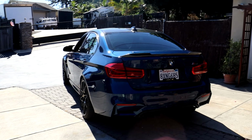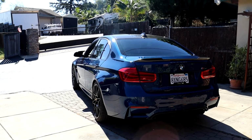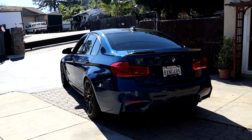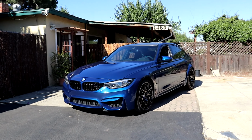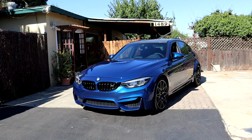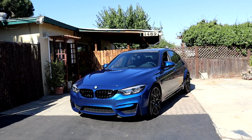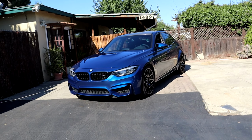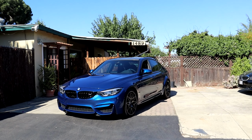So yeah, that's my plan for the exhaust system, and that is the only thing that I don't like about this car. Unfortunately, for how good it looks, it doesn't sound the best. So I think that's pretty much everything that I wanted to talk about and go over with you guys about this car. This car is literally a dream come true. I really cannot believe it still.